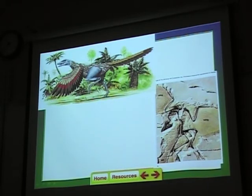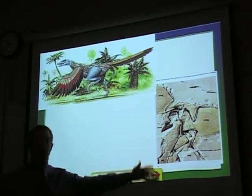It was a dinosaur that had feathers. And it has a lot of the characteristics of dinosaurs, for instance, claws at the end of its arms and teeth. The bones are heavy. This thing wouldn't have been able to fly. But the feathers did give it the ability to glide. And here we have fossil evidence of the Archaeopteryx.